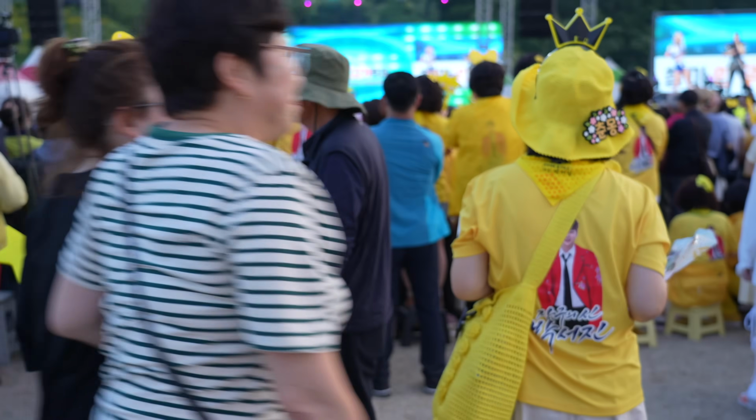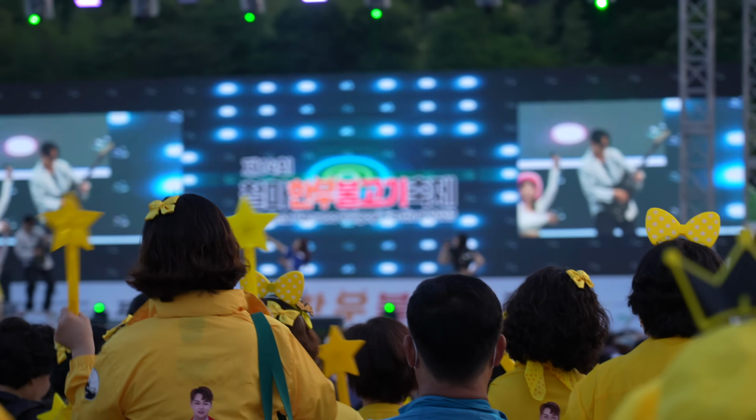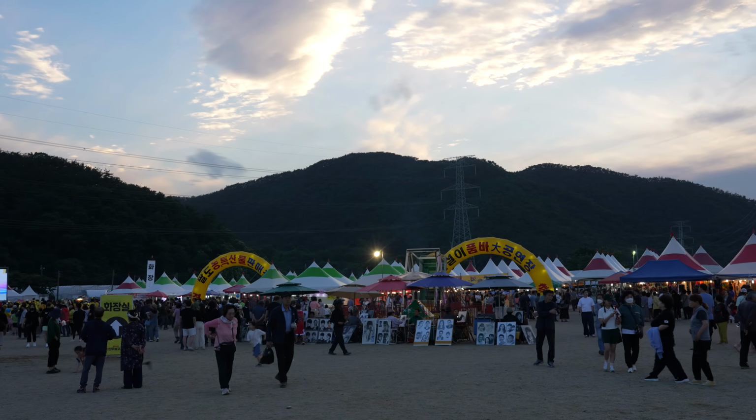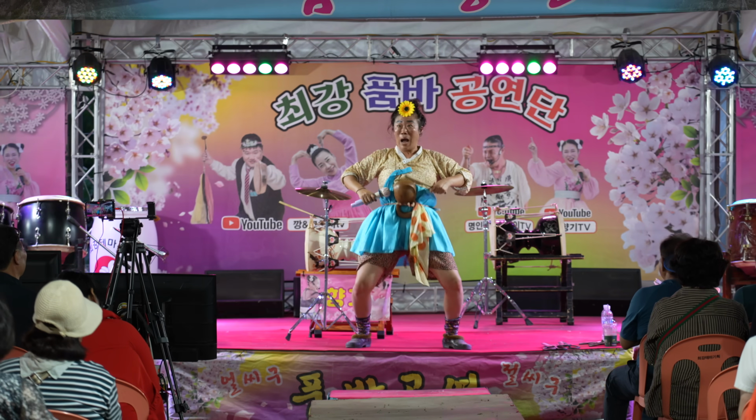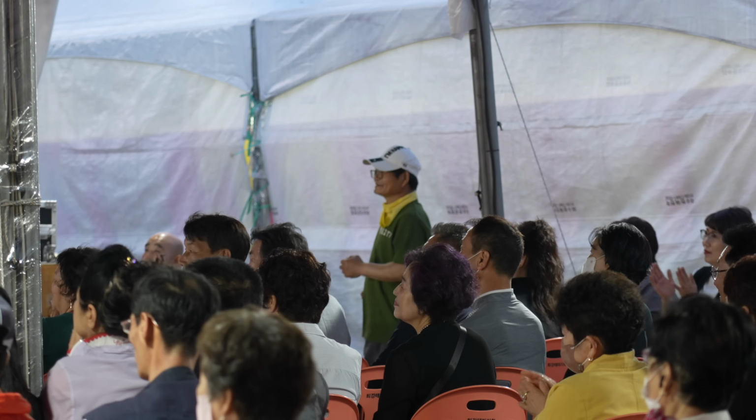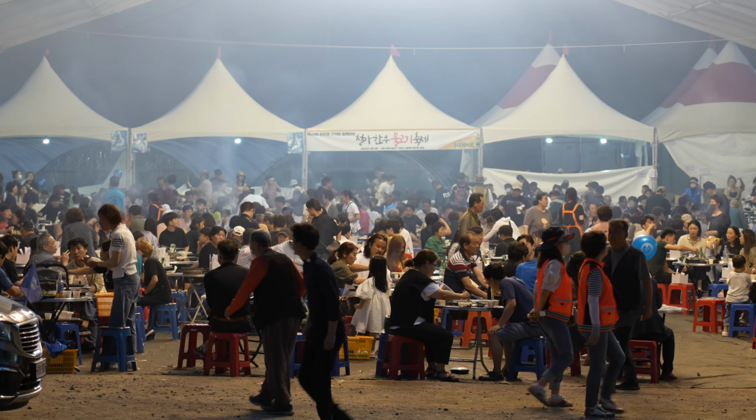Oh man, this is super super fun. What an incredible festival this was. If you have a chance to come to this, I think you definitely should. The food was delicious. The vibe here was just so much fun. Everyone was just having a blast. This is great.